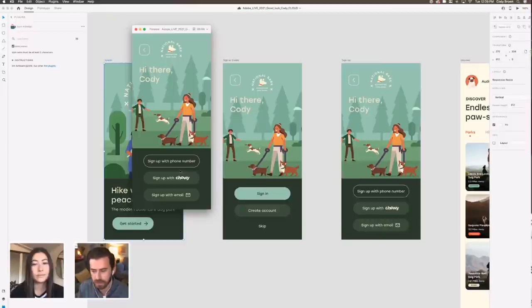I think they sell a lot of dog food and play toys and things like that. So again, giving the users the ability to sign in really quickly with an account that they've already established will lessen the amount of clicks or having to fill out forms and all that. So we want to make this an easy entry. And if they want, they can also sign up with email.